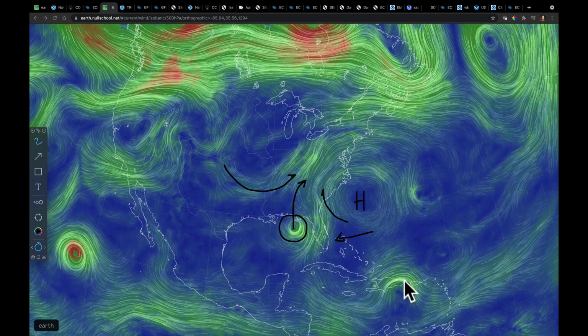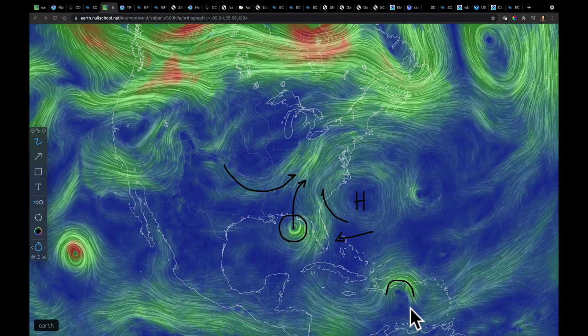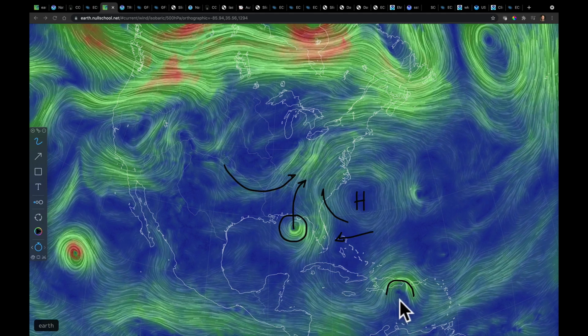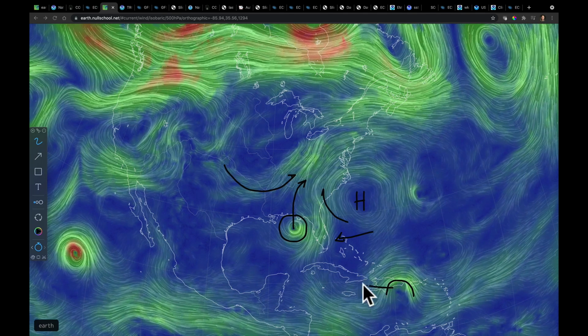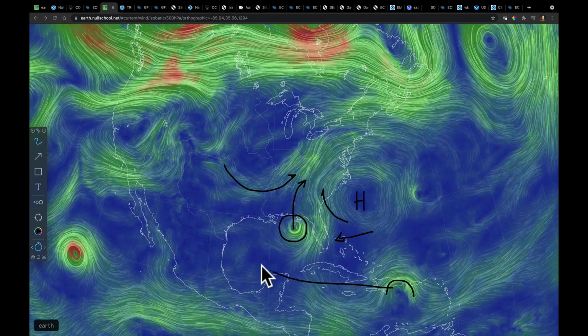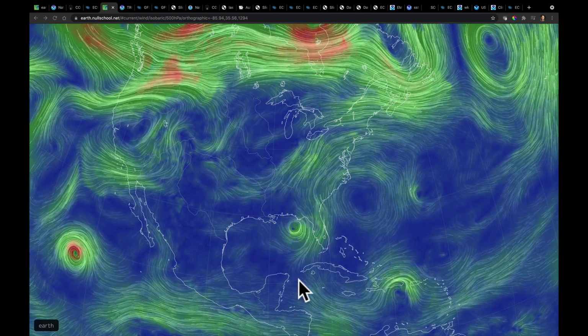Now, Grace, really quickly, is still an open wave. Do you see that? That's why it's been downgraded to a tropical depression, with no well-defined closed circulation. But it appears that the steering current for Grace is really going to keep it pretty far to the south, but still pull it into the Gulf of Mexico, where I do expect quite a bit of development.